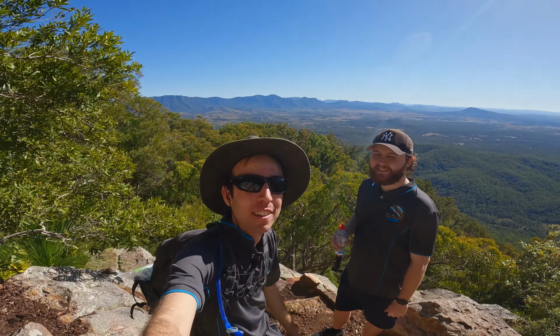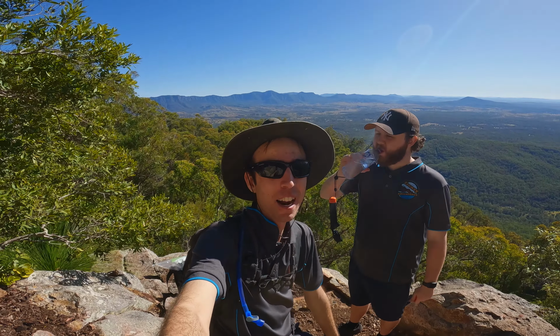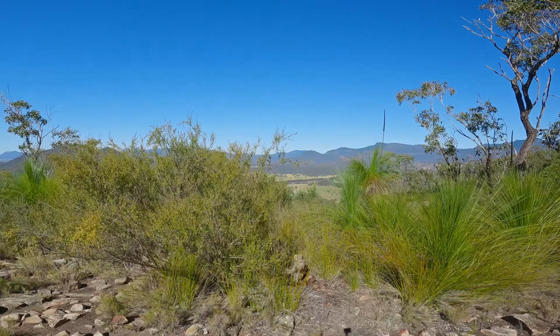These views behind us. You just would have seen some epic shots from the drone. It's honestly stunning. We're on the southeast ridge track right now, heading back down the peak. Supposed to be some good views of Barney down here. A little bit cool.